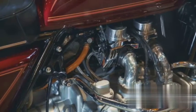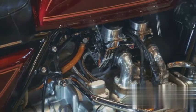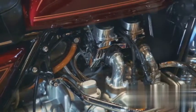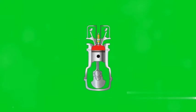Next comes the compression stroke. With all valves closed tightly, the piston rises, squashing the air-fuel mixture into a tight little package. This compression increases the potential energy of the mixture, preparing it for the big bang that's about to occur.